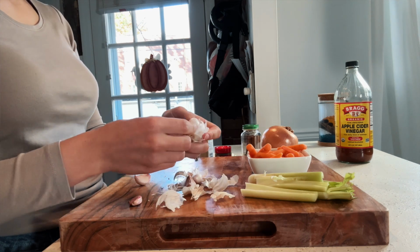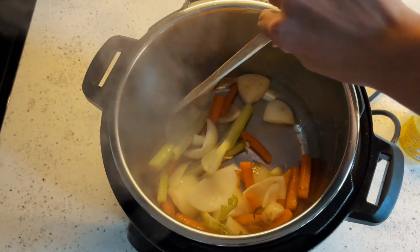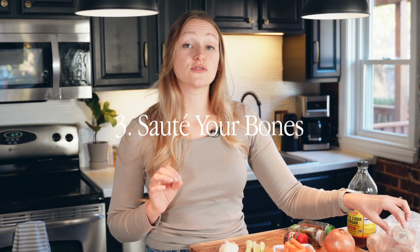You're gonna turn to saute, throw it in your Instant Pot and put a little bit of that ghee in there. Your onion, carrots, celery, garlic, throw those veggies in there. Give them a saute. Then, once those are done, take them out of the Instant Pot, set them aside. Take those blanched bones that you had and saute those just for a little bit.